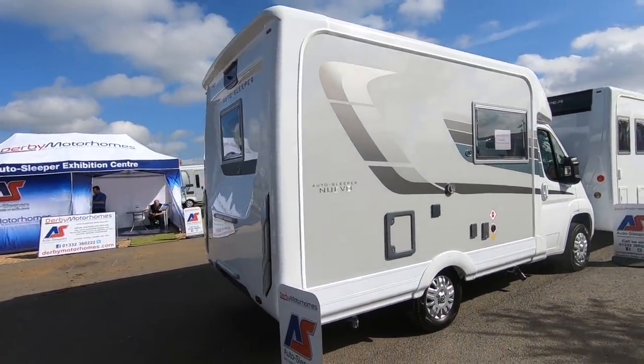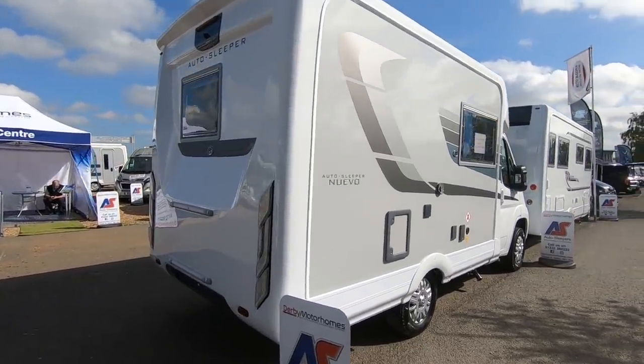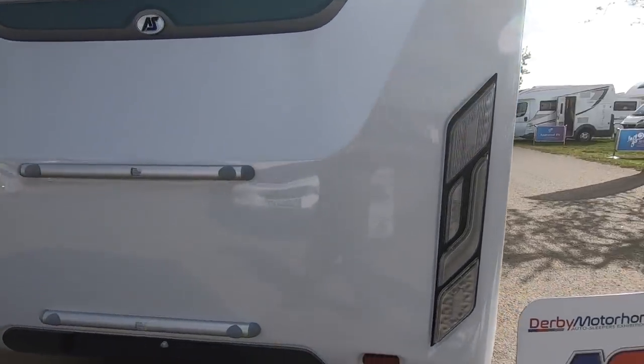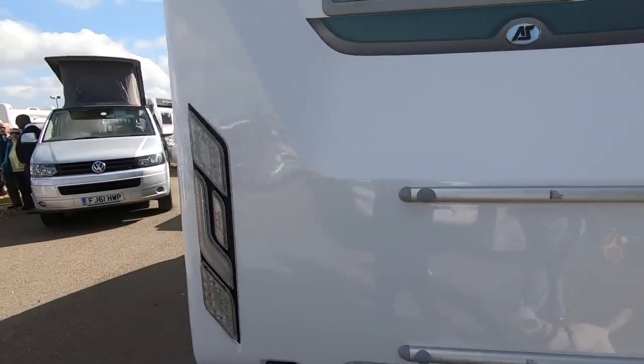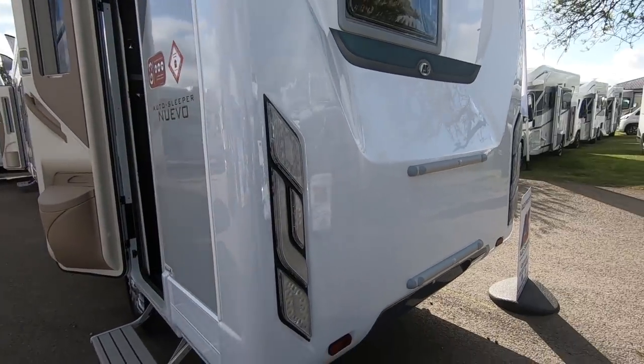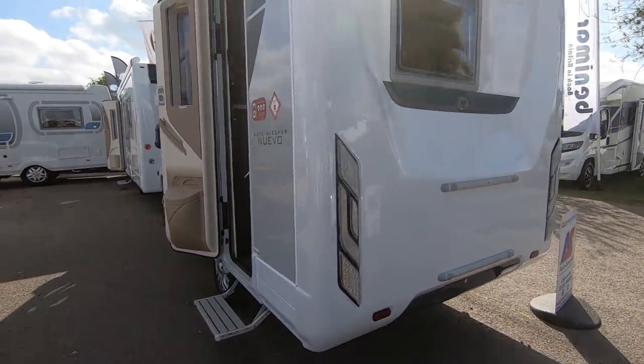Oh, I think it was, wasn't it? Yeah. So that's the new Evo. So it's got this new back, hasn't it? Different type lights, which we're not sure about yet, are we? We're following it on the A1, aren't we? Yeah.